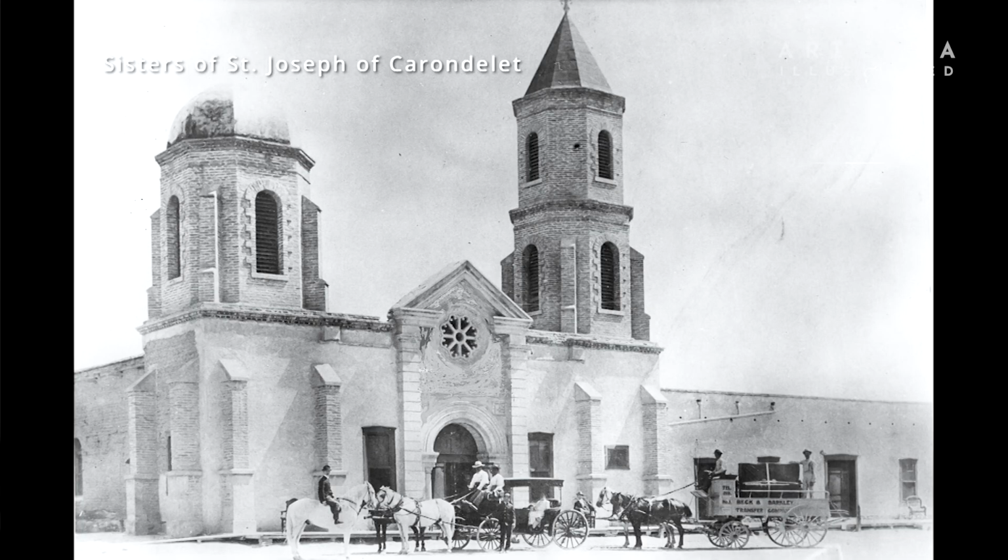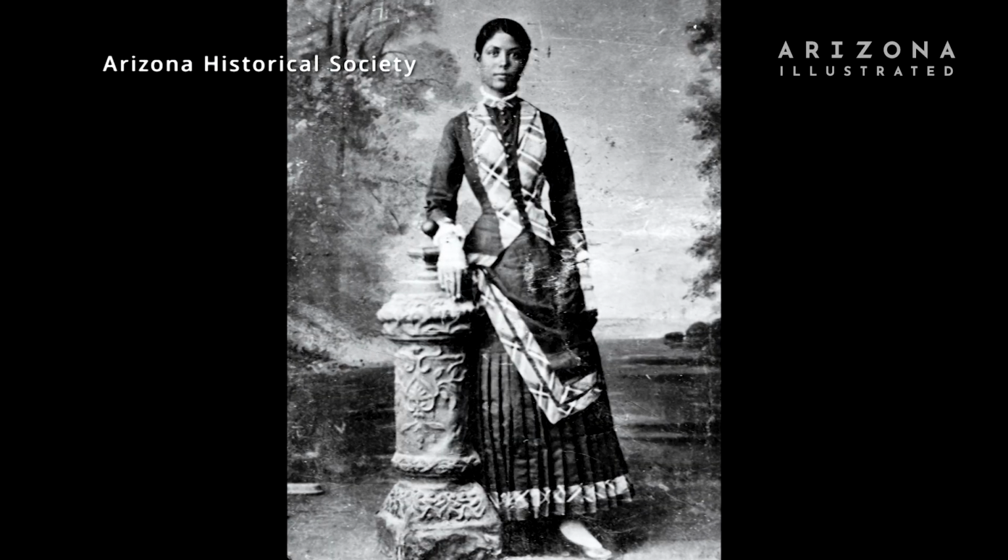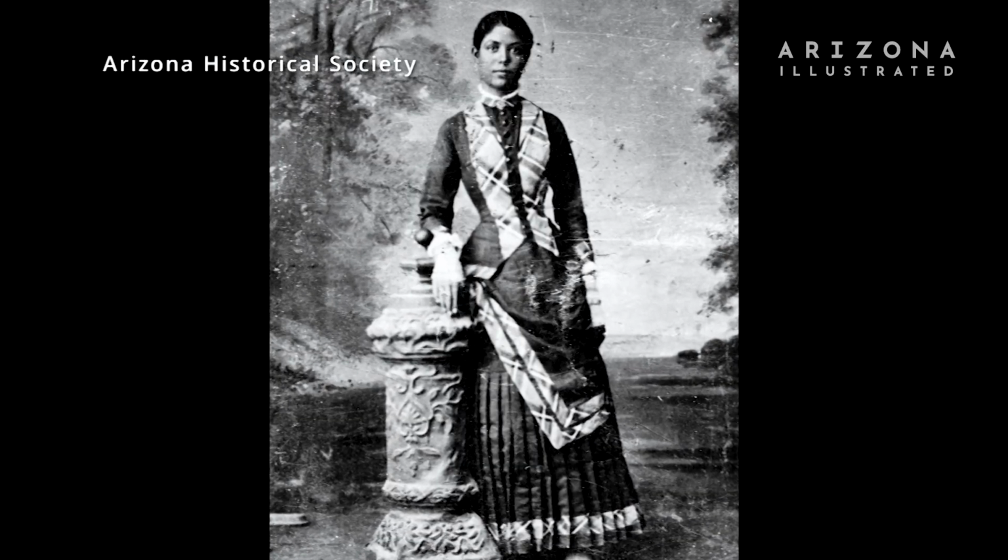Annie and her mother and father arrived in the covered wagon. Her mother and father put Annie in St. Joseph's Academy. So that's where she got her, if you want to call it, refinement. And she really was. Annie was a lady, very refined, 6 feet tall, very gracious and very beautiful.